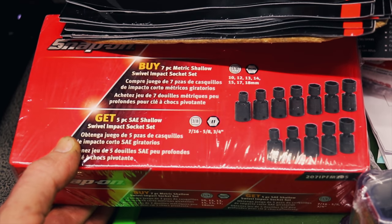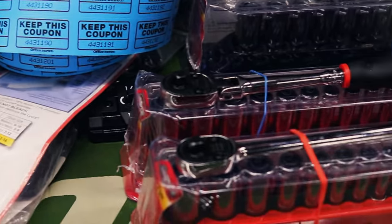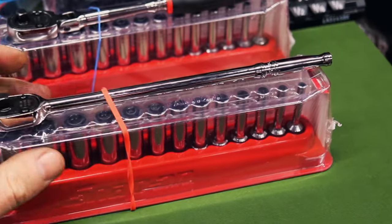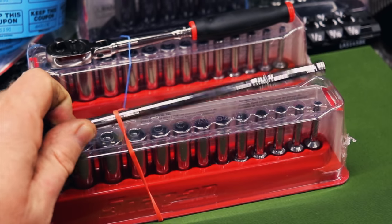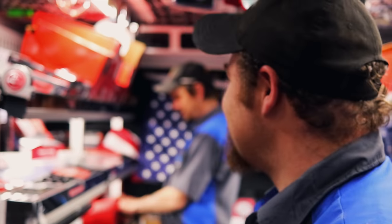Buy the metric and get the standard. That's the last standard set they've got left. Look at that. I guess you buy the socket set and get a ratchet free. Yep. If I just bought the ratchet, can I get the sockets? Yeah. But Snap-on tax. Now I want to pay this price.